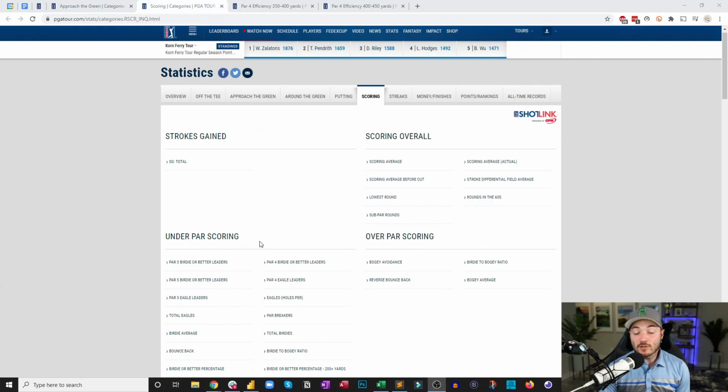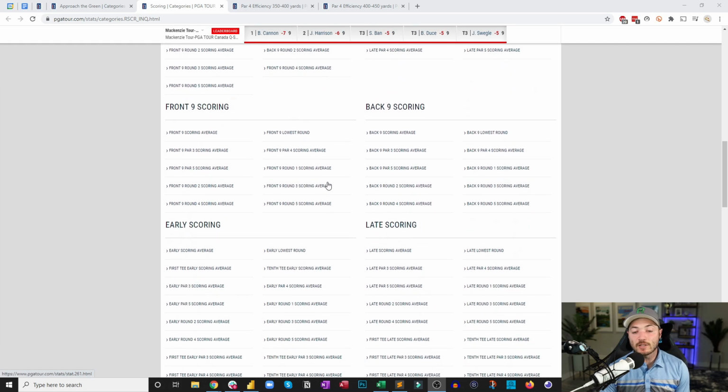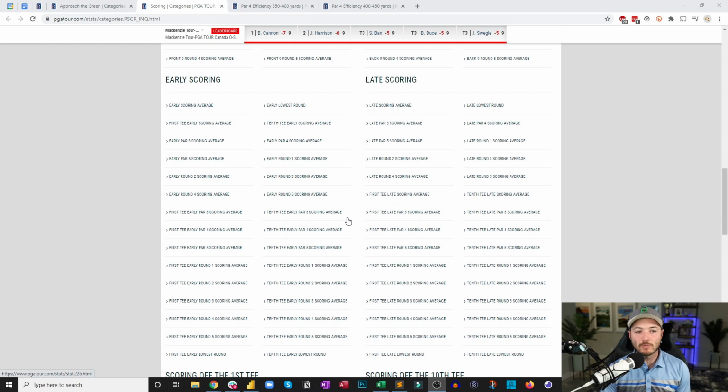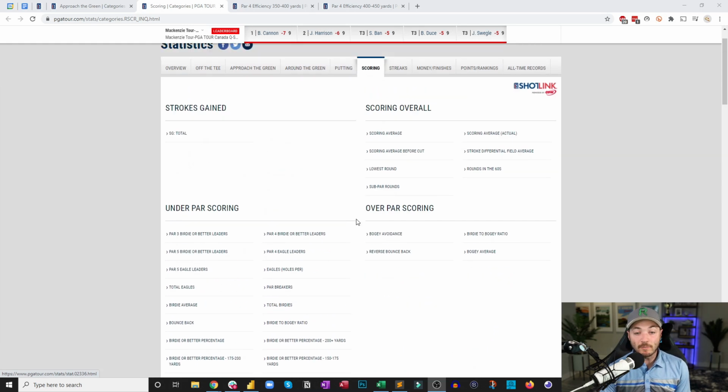There are a lot of really great scoring stats, though. The scoring by round, the early, the late, the first tee, all that stuff gets split up way too much. But there definitely is a thing to going out early, going out late. Some guys are morning guys, some guys are afternoon guys. We hear that from players. It's reflected in the stats. I'm generally okay with those.